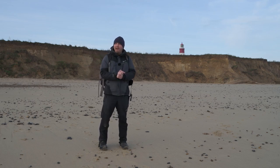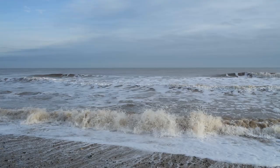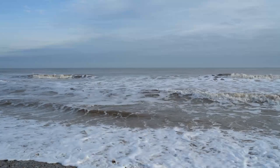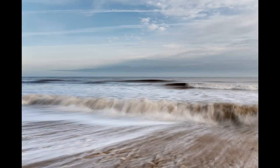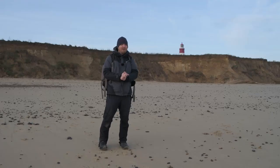But this is lovely. So I think I'm going to have a little go at some 10 stop stuff on the sea, because there's a beautiful bit of blue sky behind there, a nice shape in the cloud that might look quite graphic. And then I'll just keep moving along and hopefully I can work here for a little while before the sea comes in too far. But lovely morning, and again, very surprising. Hardly anyone about. There's usually quite a few dog walkers here.